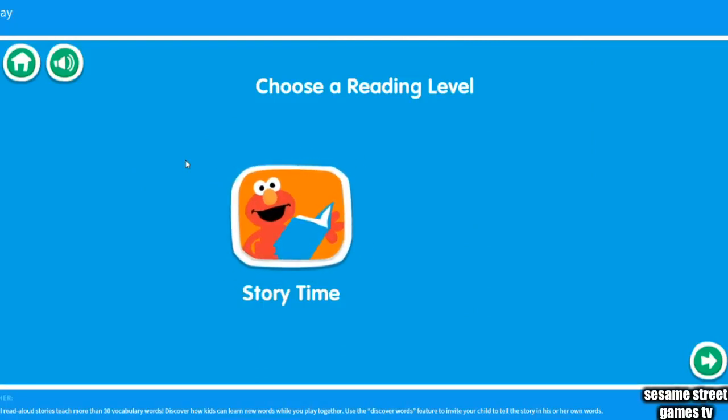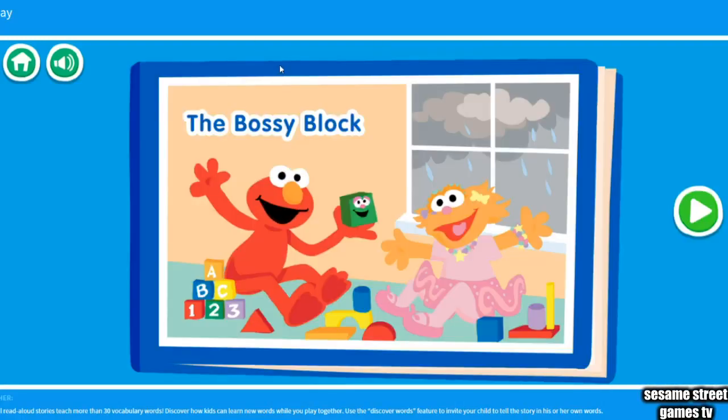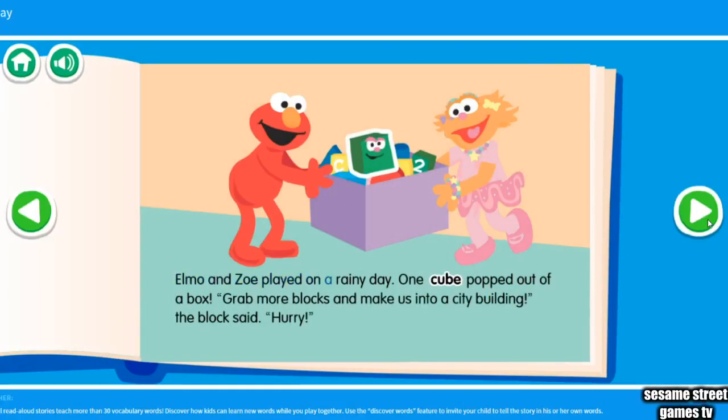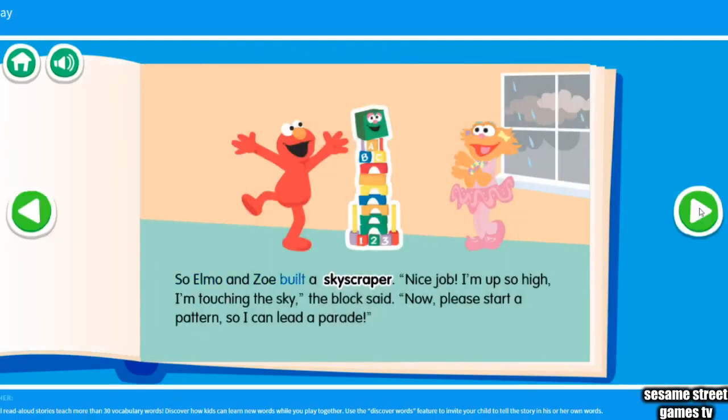Story time. Settle in for a longer read aloud. Discover words. Learn new words and make up your own story using the pictures you see. Story time. The Bossy Block. Elmo and Zoe played on a rainy day. One cube popped out of a box. Grab more blocks and make us into a city building, the block said. Hurry! So Elmo and Zoe built a skyscraper. Nice job! I'm up so high I'm touching the sky, the block said. Now please, start a pattern so I can lead a parade.